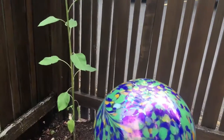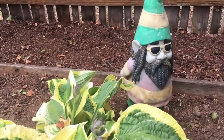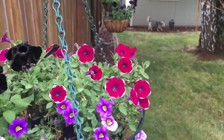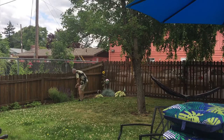Got the crystal gazing ball, a couple of weird flowers here, the Rasta gnome. We had a couple others, but someone got into the backyard like on New Year's Day about 3 years ago and took a couple of little statuary things we had here. We got some flower baskets along the back yard. Always a work in progress.